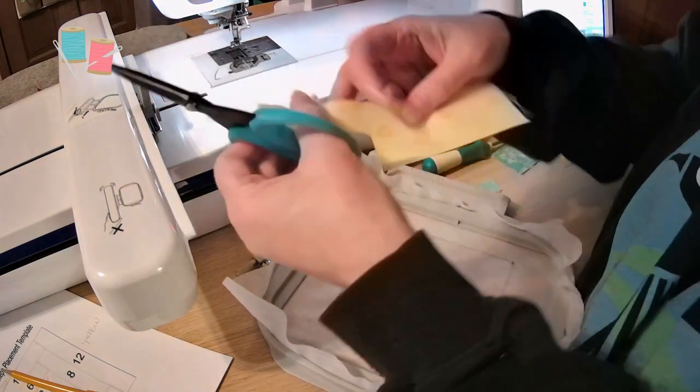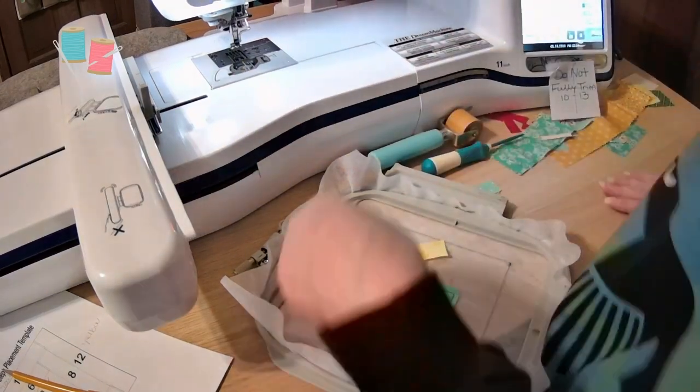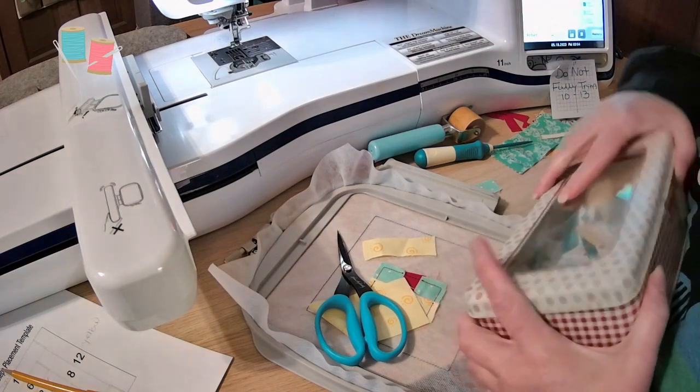There we go. Now I can just trim this off, and guess where that's going to go? That's going to go in my little scrap bin that I showed you guys in one of my, I think it's in last week's vlog. I have my little scrap bin here for these.